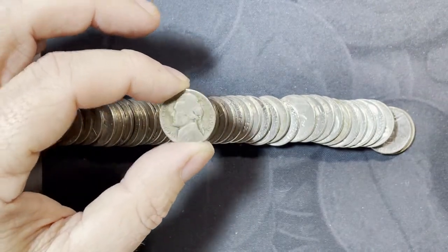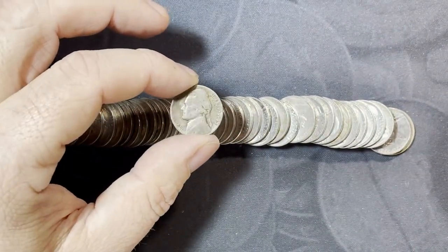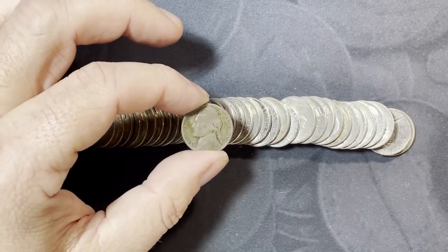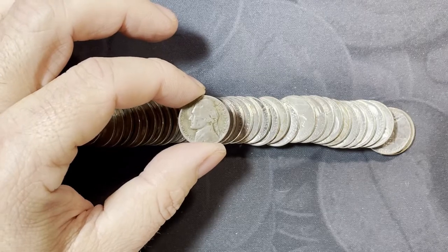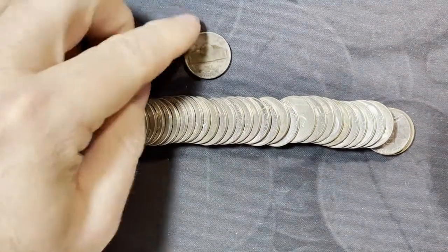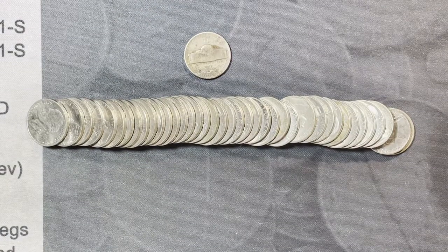That's why I do this, because war nickels are one of the easiest finds. Most people don't know that there's 35% silver in nickels from 43 to 45, and we got a 43 Philadelphia. It's a little worn, but we'll take it. I'm gonna keep searching these rolls.